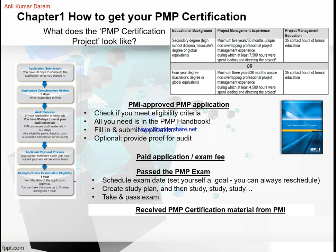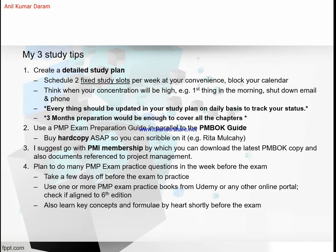Or we have the other option on the educational background. If we have a 4-year degree, that is a bachelor's degree or global equivalent, a minimum of 3 years or 36 months of unique, non-overlapping project experience is required, with 4,500 hours being enough for this one, and along with the mandatory 35 contact hours of formal education. This is simple information to get your PMP certification. Let's move to the next slides.